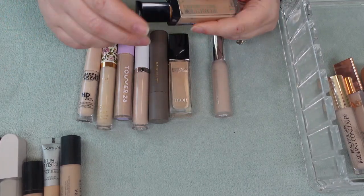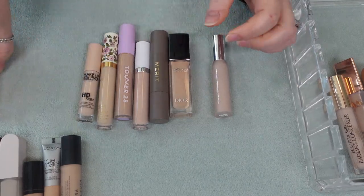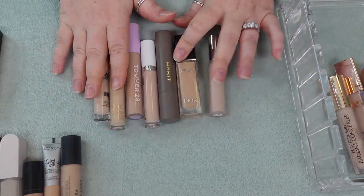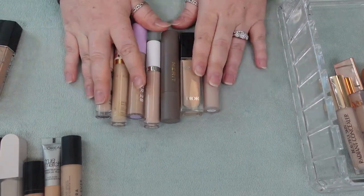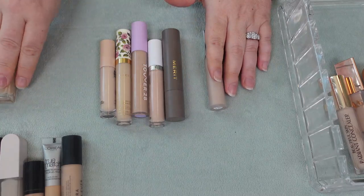I'm almost done with this. So this one goes absolutely nowhere and I'm gonna hold on to this one too. I don't know if this one's gonna end up staying. I'm just mad that my Holy Grail concealer is reformulated with clean ingredients that I just don't feel like work that great on me.